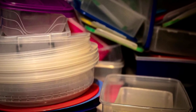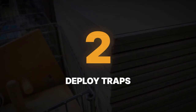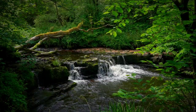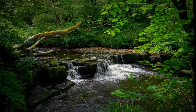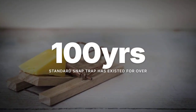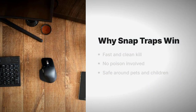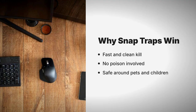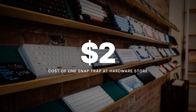Once you've cut the entry points and cut the food supply, you deploy traps. And here is where I part ways with a lot of the pest control industry, which would rather sell you a monthly service than tell you what your grandfather already knew. The standard snap trap, the simple wooden and metal design that has existed for over 100 years, is still one of the most effective rodent control tools available. It is fast, it is clean, it does not involve poison, and it costs about $1.50 at any hardware store.